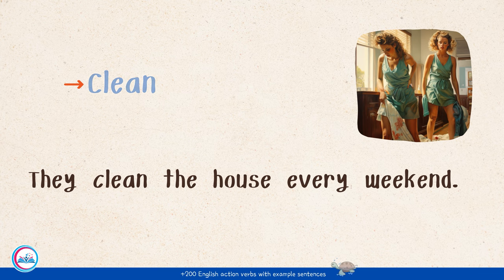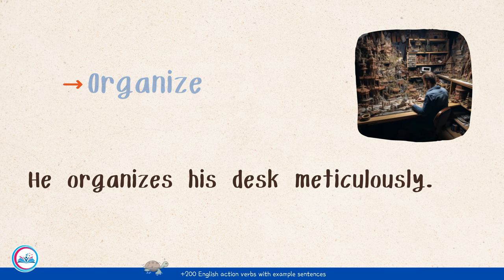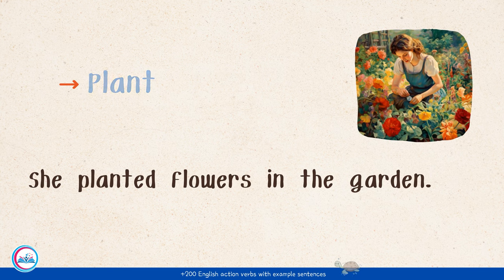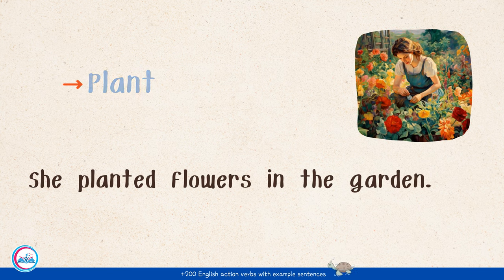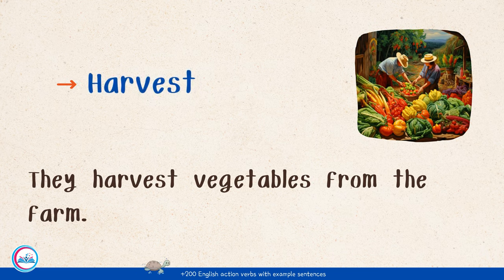Clean. They clean the house every weekend. Organize. He organizes his desk meticulously. Plant. She planted flowers in the garden. Harvest. They harvest vegetables from the farm.